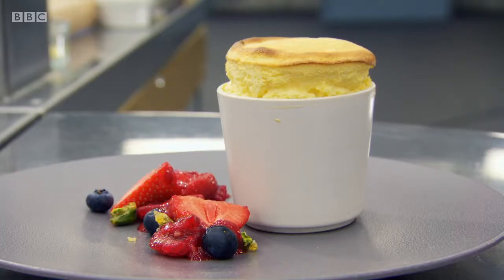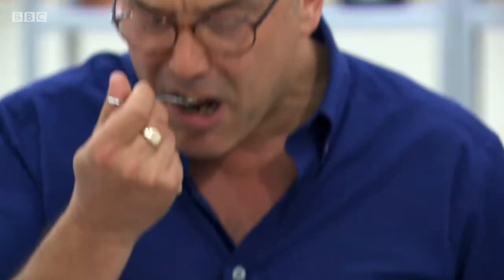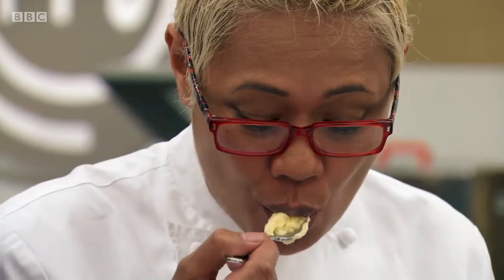Souffle making, for me, the most vital part of getting this right is getting your mould buttered correctly, chilled. What you can see there clearly is where it's starting to catch and break throughout the souffle. Unmistakable tropical sweet acidity of the passion fruit.